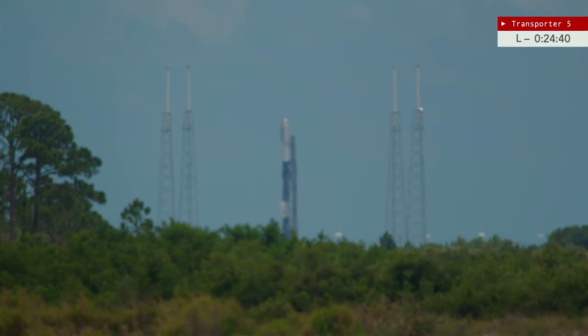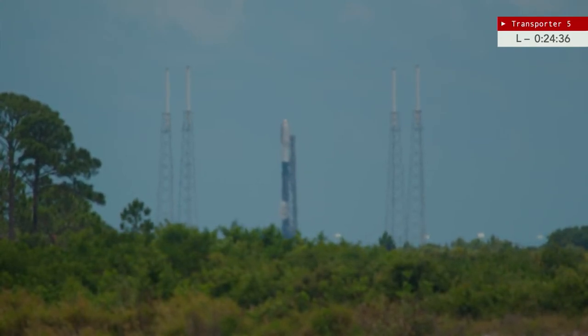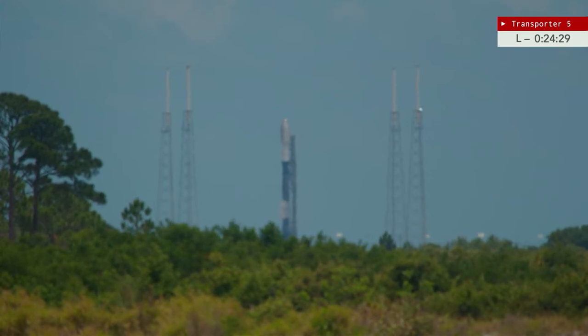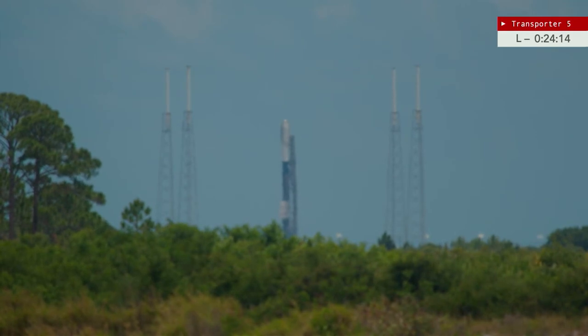This kerosene and liquid oxygen will be consumed by 9 Merlin 1D engines at the bottom of the first stage. The second stage burns the same propellant mix, kerosene and liquid oxygen. And then above that second stage is the payload fairing containing the 59 small satellites and research experiments heading to space today on SpaceX's Transporter 5 rideshare flight.